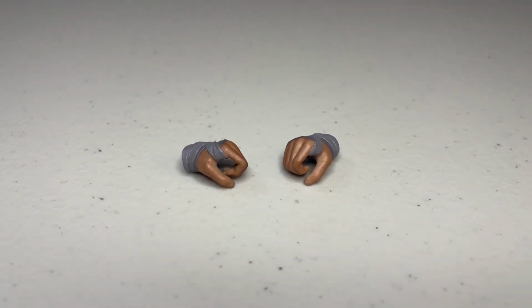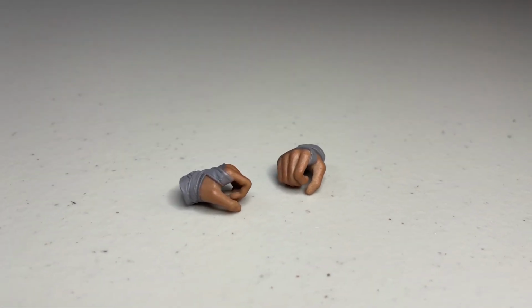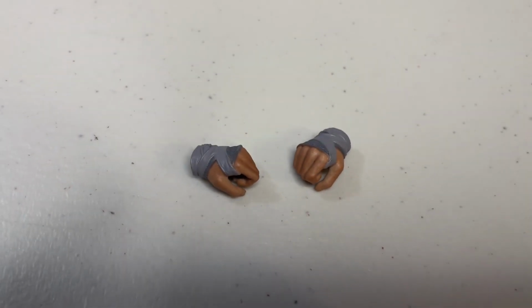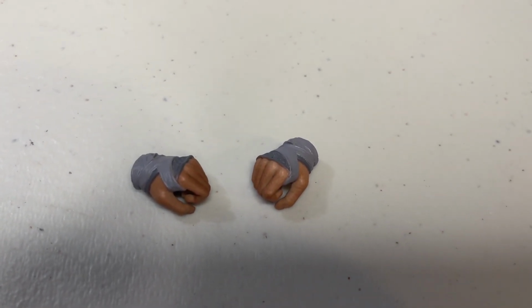So let's do a quick look at the limited accessories, and we'll start with the gripping hands. They're actually really well sculpted with the light purple bands and some textured elements. Paint apps as well on the skin are really well done. They're also very small, appropriate enough since she is a shorter figure and a smaller figure overall.